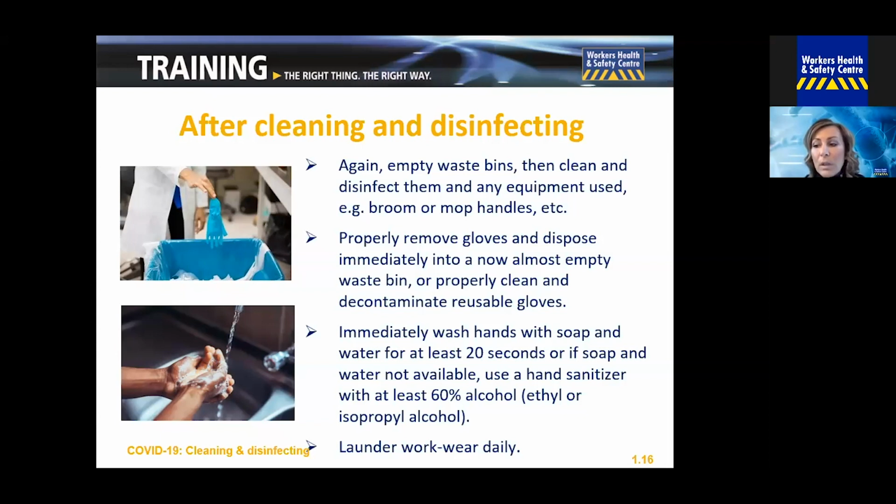Workwear worn should be laundered daily, and as an added precaution, you may want to remove workwear and place it in a plastic bag until it can be laundered.